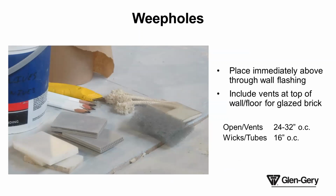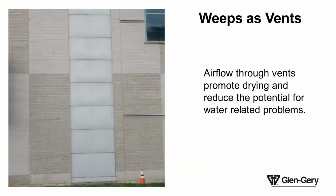That's because those types of materials don't let the water out as quickly, and they don't tend to let air in, which promotes drying. You can put weeps at the top of the wall as well, in which case they can double as vents if you have an open, clear airspace. And that, as I mentioned earlier, promotes drying and reduces the potential for any water-related problems.